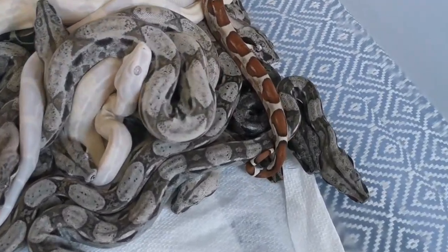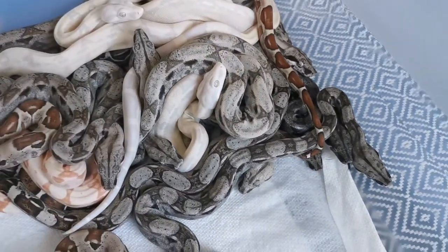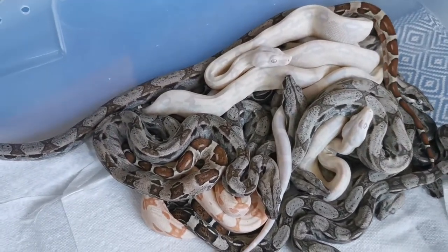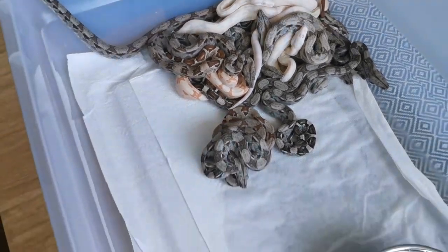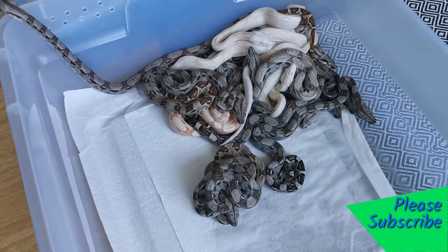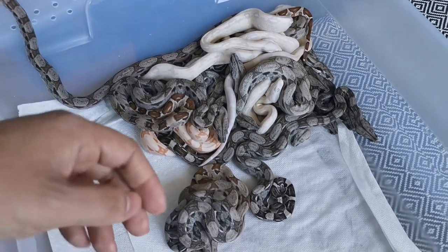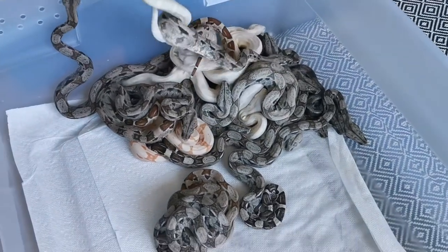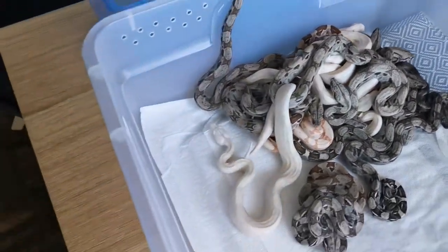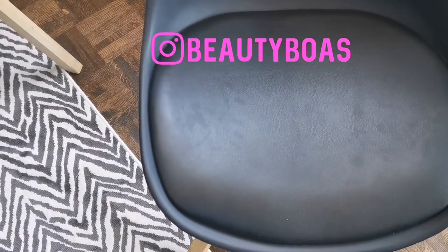So see that one right there that looks really dark? That one has not shed. So it's really cool because sometimes before they shed, you see a snake and you're like, oh wow, it's going to be so dark. But then it ends up being not so dark. So I'll go through the morphs, I guess, and show you some of them. We'll look at the snows first. Or you know what, the hypos want to get out. There's a hypo that wants to get out, so maybe I'll show you that. Go to our little black viewing chair.